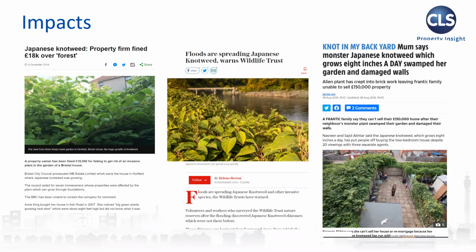There's no statutory obligation to eradicate Japanese knotweed from your property, but there is an obligation to consider it should it start to spread across onto neighboring property. Plus, of course, you've got the self-interest in the event that the Japanese knotweed on your own property is starting to damage your buildings, and we'll come onto the legal element in a short while.